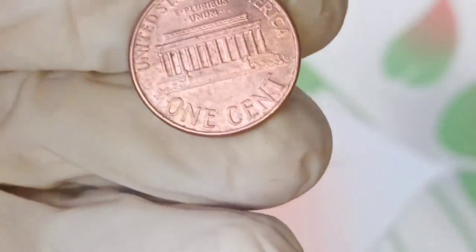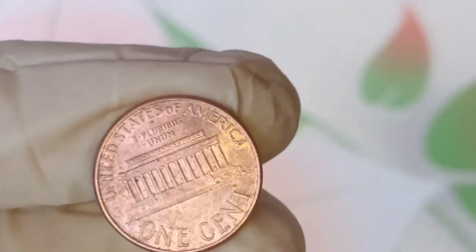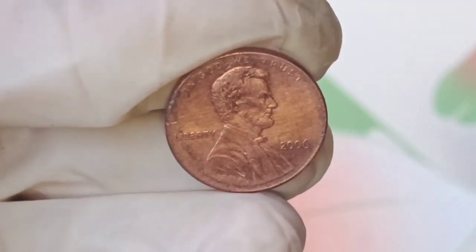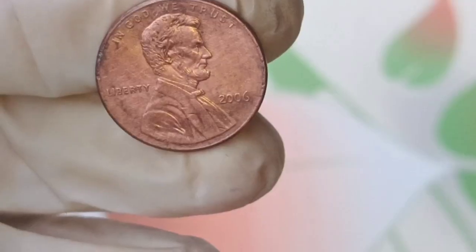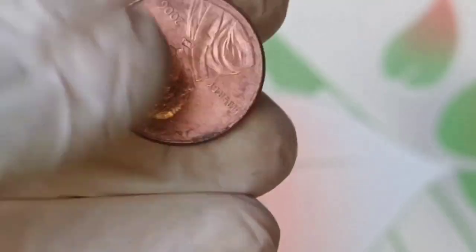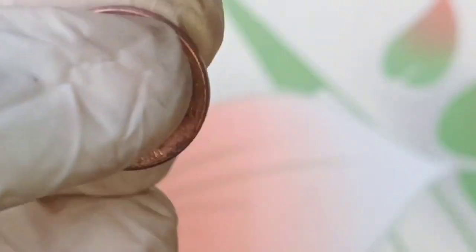Imagine holding a piece of currency that was meant to be a nickel but was minted with the characteristics of a 1-cent coin. Such an error creates not just a unique collectible but a conversation piece, and it can command prices well into the thousands, depending on its condition and rarity.